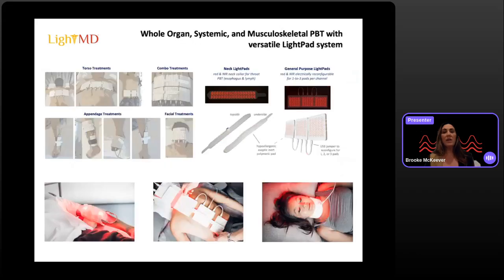You can see LightMD's light pads being configured in different ways here, from 2 pads to 3 pads on different parts of the body, including a neck pad, which is great for a cervical collar, but it's also used as a headband for the brain treatments that we'll go through, and also under the chin for the brain treatments, as well as for beauty sessions.